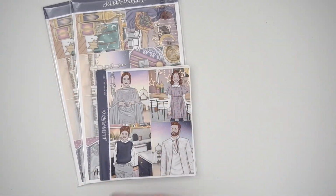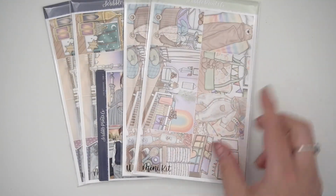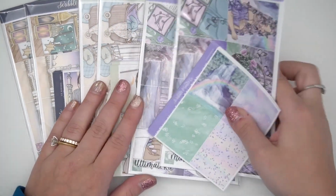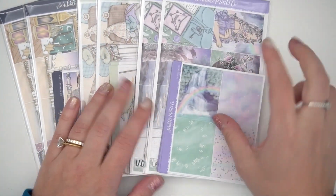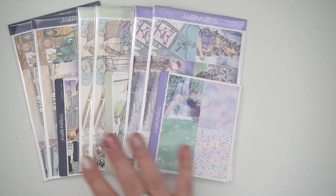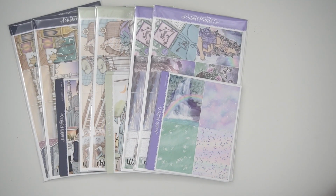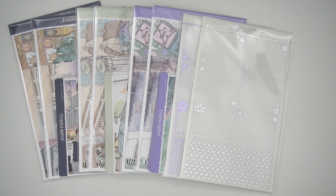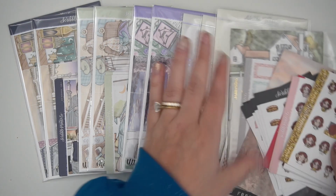I am obsessed. I hope that you are too. Let me know in the comments down below what you plan on picking up. Let me know if you're excited for the mystery reveal on Wednesday. This one is just so good. So, so good. I think a lot of people are going to be in desperate need of some doubles of the mystery kit this month because it is so stunning, and I am so excited for it.